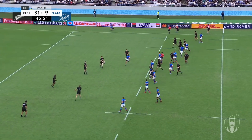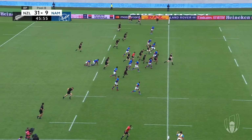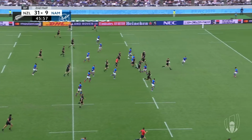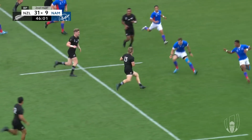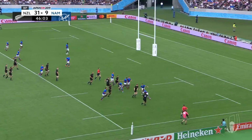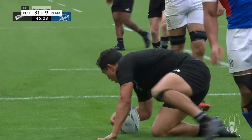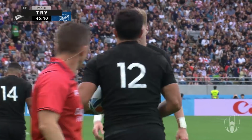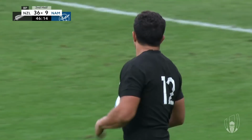Opening it up is Bridge, and Barrett, play on, through a cluster of shirts and over halfway. Namibia all at sea. Barrett looking for support. Goodhue is there. Hoving into view is Leonard Brown. And one more link from Barrett finds Leonard Brown in the corner. And they've gone a full 60 metres upfield for that one. It's their 6th. It's one of their best.